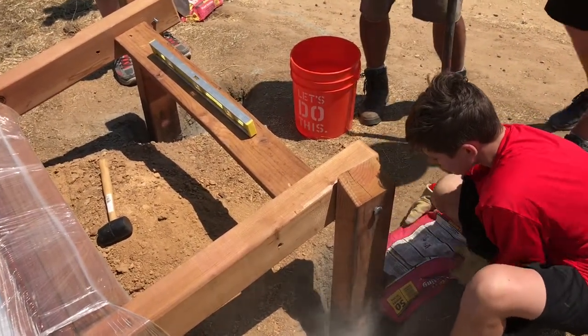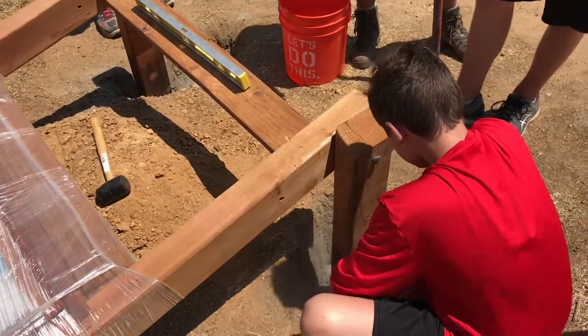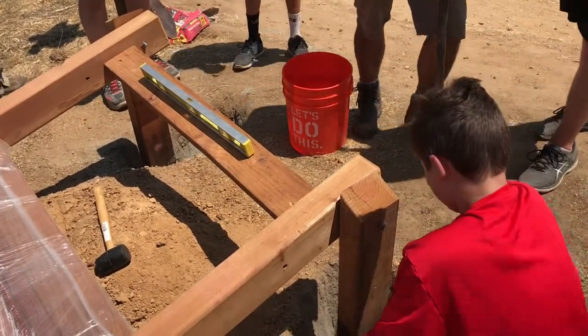Gravity is your friend. Always. When you're trying to get a thing of cement to the bottom. When you're dropping something, yeah. So when you're trying to drop the rest of this thing.